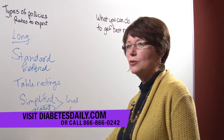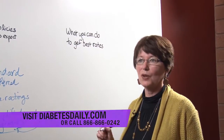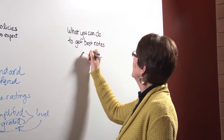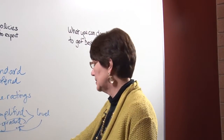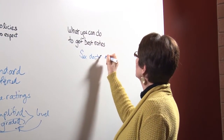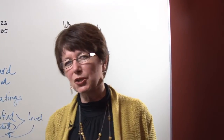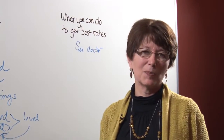So what can you do to get a better life insurance rate? That's the million-dollar question, really. The main thing that you can do is to see your doctor. If you're going to go into a medically underwritten life insurance policy and you take the exam and your A1C is 11, you're just not going to get that policy, and you're going to go through a decline, and you're going to be frustrated, and it's just going to be a bad experience for you.